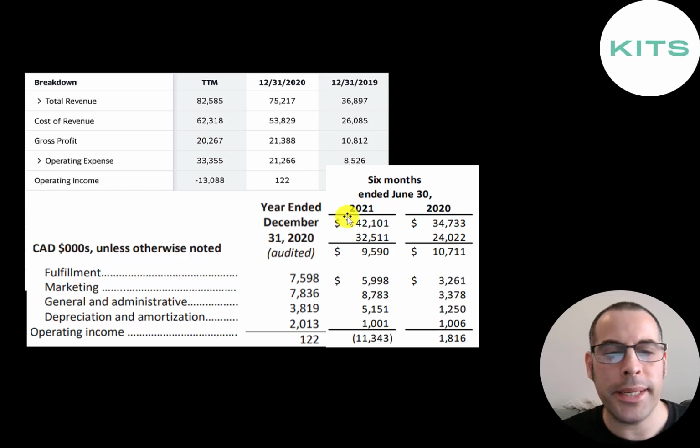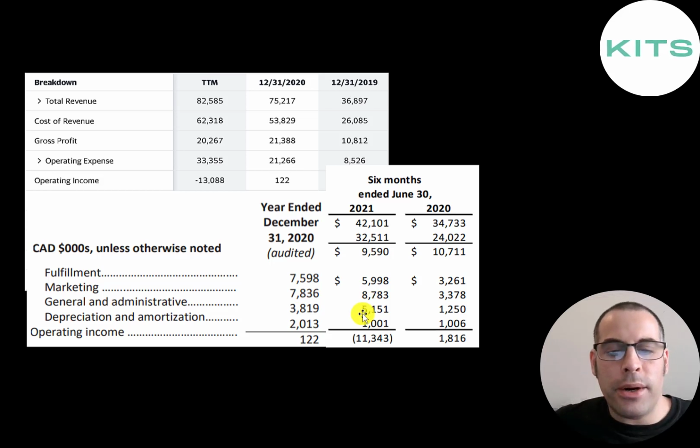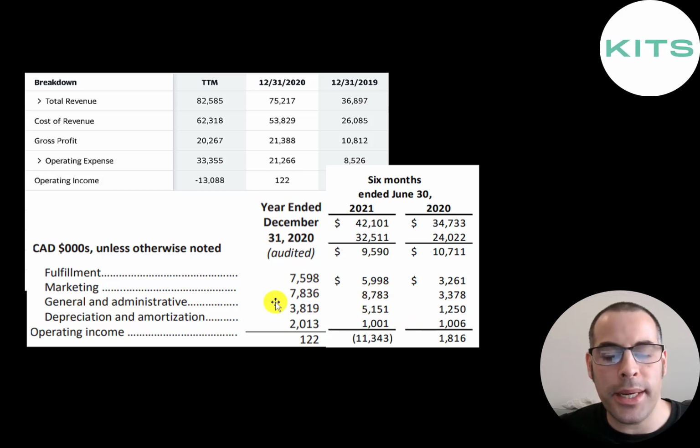I couldn't get the breakdown for the last 12 months, but I did get the breakdown for the first 6 months of 2021. And you could see in marketing, they spent $8.8 million in the first 6 months of the year. In all of 2020, they spent $7.8 million. So you can see their marketing has gone up a ton. Same thing with general and administrative expenses. It was $5.2 million in the first 6 months of the year, and all of 2020 it was $3.8 million.